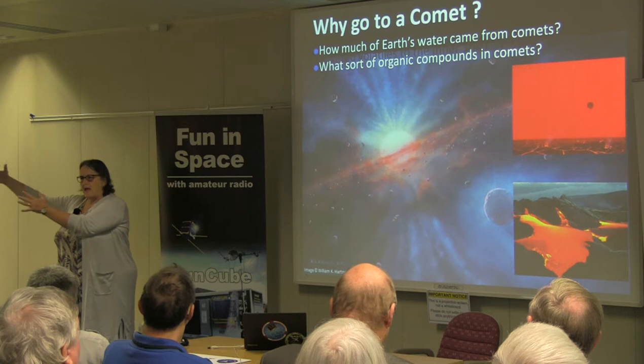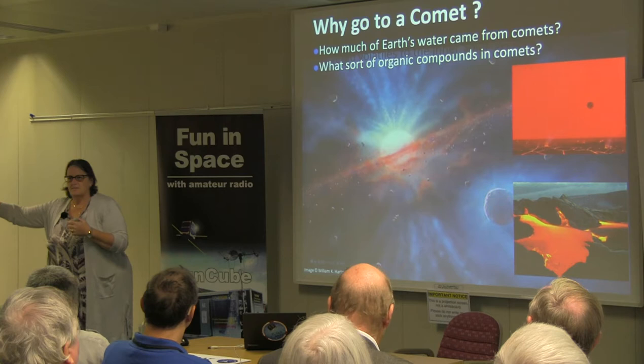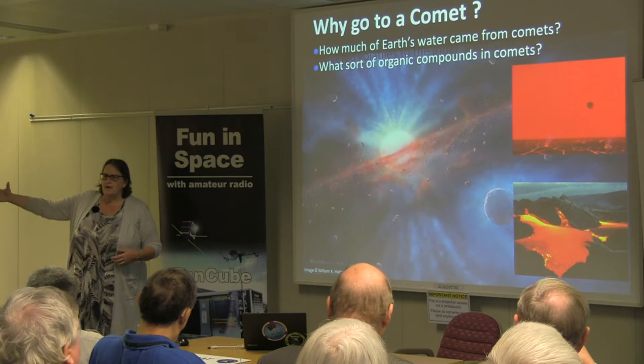And what separates the giant planets from the inner rocky planets is the asteroid belt. And at the edge of the solar system, we've got something called the Kuiper belt. So the asteroid belt is made of rocky and metal stuff, and the Kuiper belt is made of dust and icy stuff. And comets were formed out there beyond the snow line, where ice could condense.